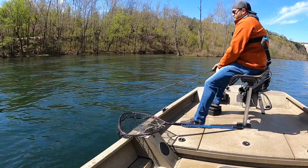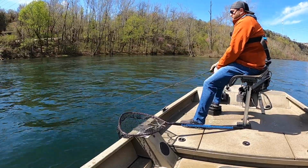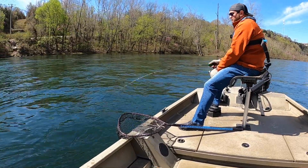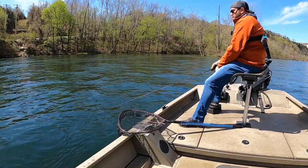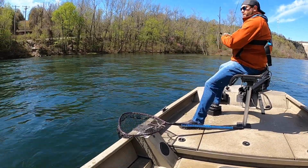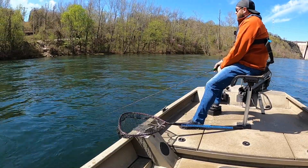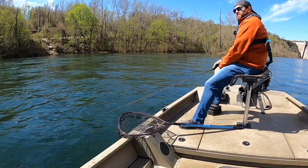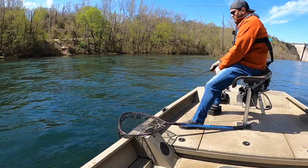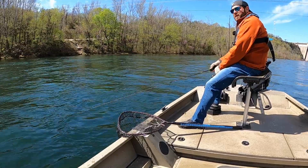I also threw a 110 Junior French pearl yesterday, and caught plenty of fish on it. And with that jerkbait method, I was literally just throwing it out there, twitching it a little bit and kind of letting it drift with the current, just like I'm doing with the jig. And the fish were coming by and picking that up as well.